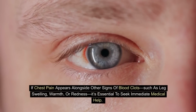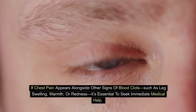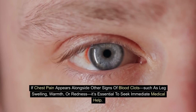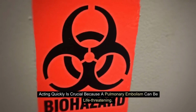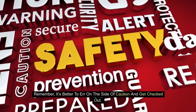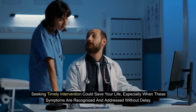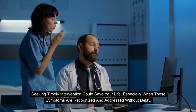If chest pain appears alongside other signs of blood clots, such as leg swelling, warmth, or redness, it's essential to seek immediate medical help. Acting quickly is crucial because a pulmonary embolism can be life-threatening. Remember, it's better to err on the side of caution and get checked out. Seeking timely intervention could save your life, especially when these symptoms are recognized and addressed without delay.